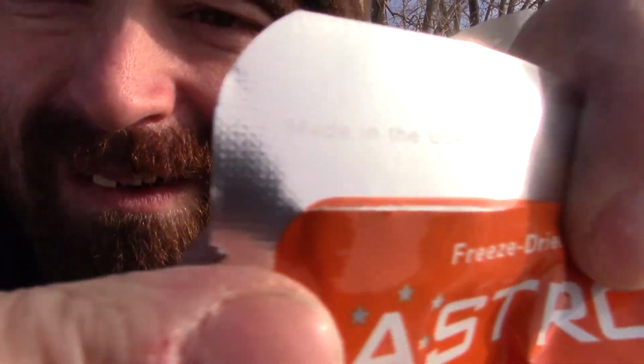Definitely both really good. I would definitely recommend both of these. I'm not sure where they got them or even how much they cost, but they're really good. And they, of course, I don't know if you can see that, made in the USA.